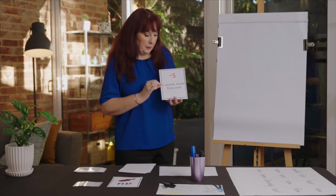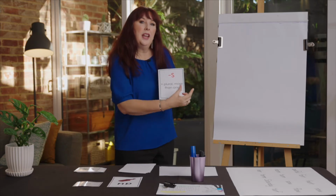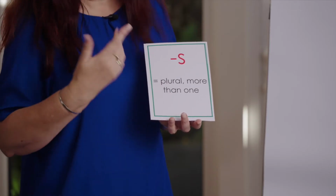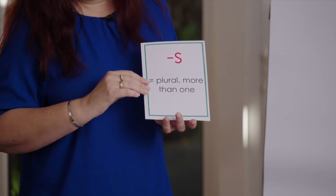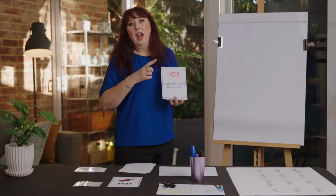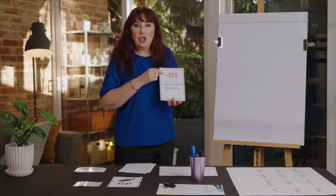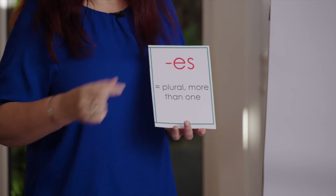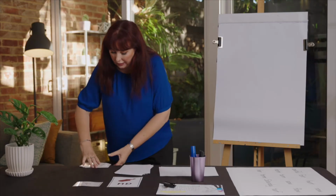And our morphemes. So these are suffixes. They go at the end of the word to change the meaning. If we add an S to a word, it tells us it's plural, more than one. And if a word ends in ch or sh or s or x, we add es, like benches. Good job.